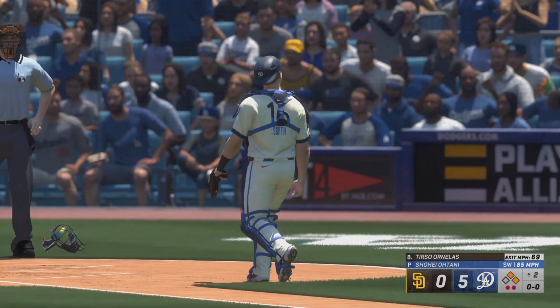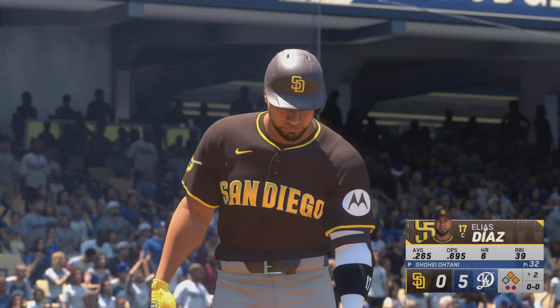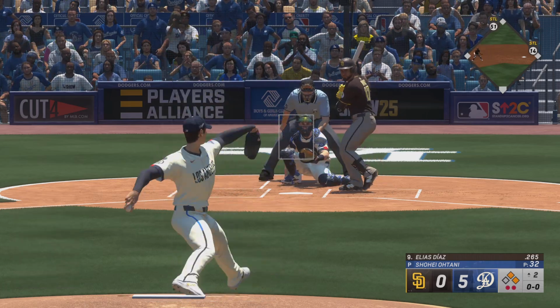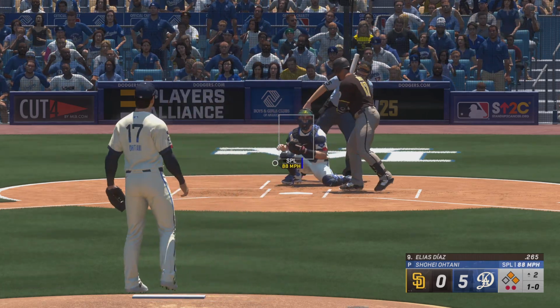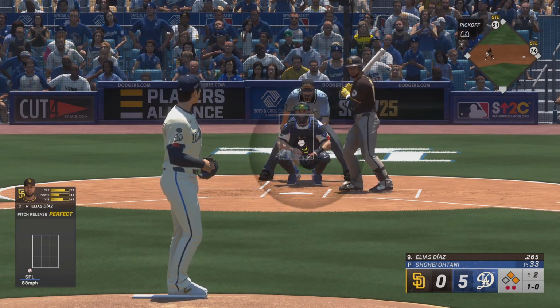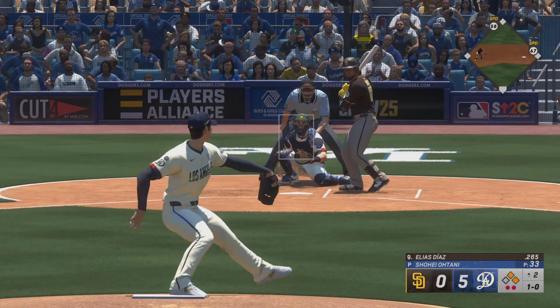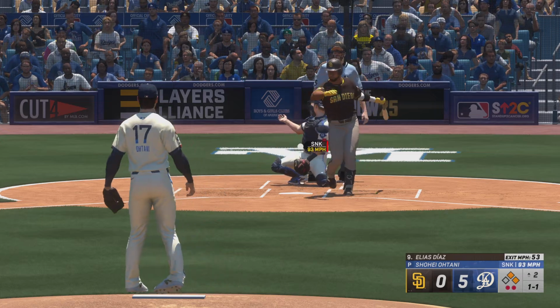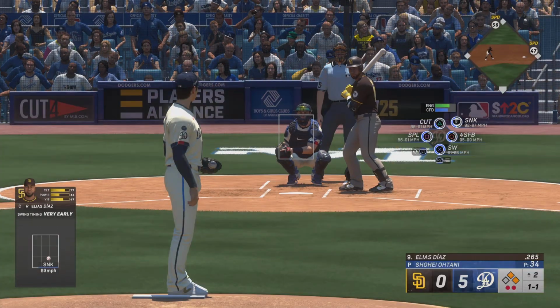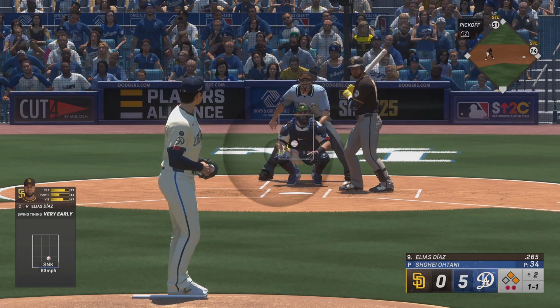Batting ninth, catcher Elias Diaz. So first and second with 2 outs. And now it's Elias Diaz. Outside low. And that is ball one. And that one fouled off. First and second, 2 down. Here at the top of the second.